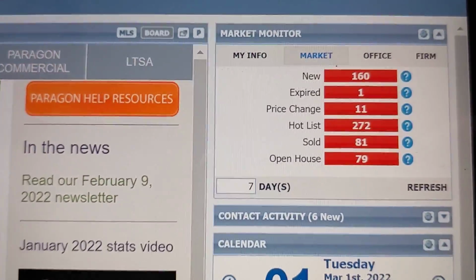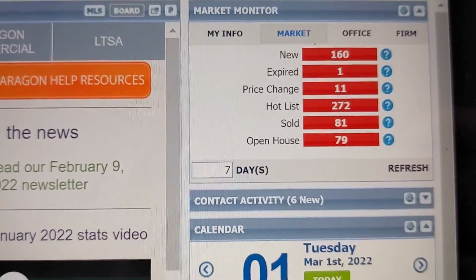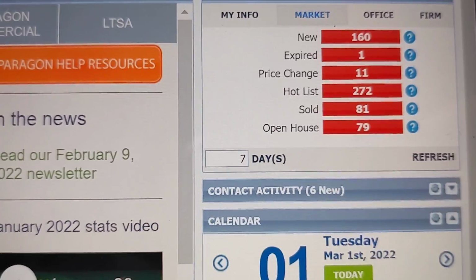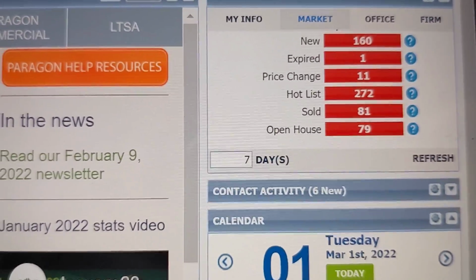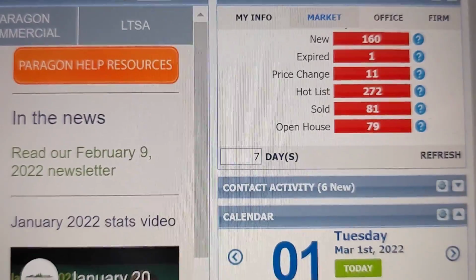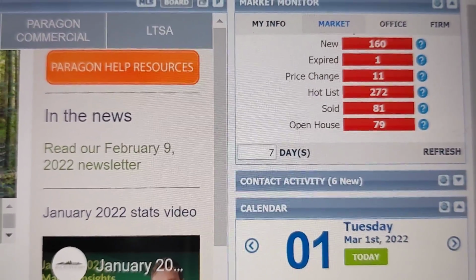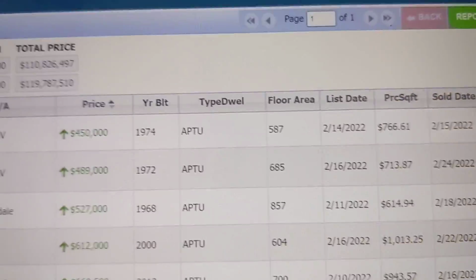I can see here that we have 160 new listings. About 12 days ago, that was 90 new listings. So that means that more inventory is coming on the market. That's great news for you buyers. Also, we can see that 81 homes sold in North Vancouver the last 7 days. Let's take a look at those.